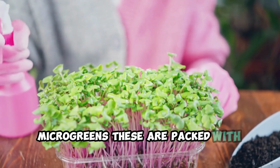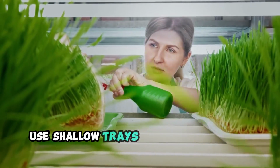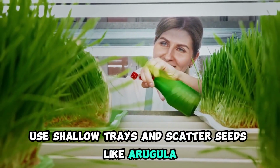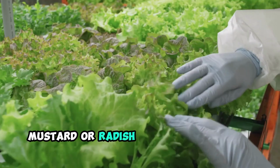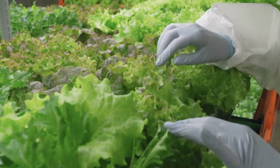Microgreens. These are packed with nutrients and super easy to grow indoors. Use shallow trays and scatter seeds like arugula, mustard, or radish. In just a couple of weeks, you'll have a harvest ready for salads or garnishes.